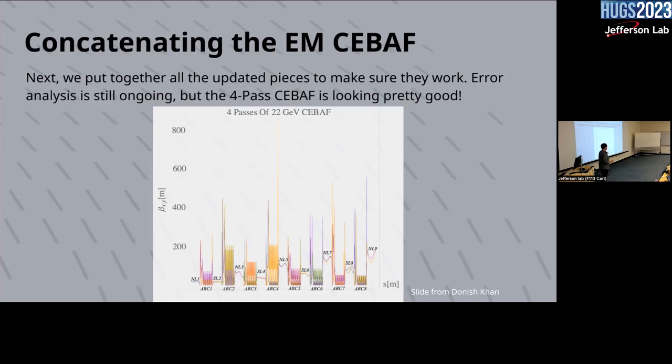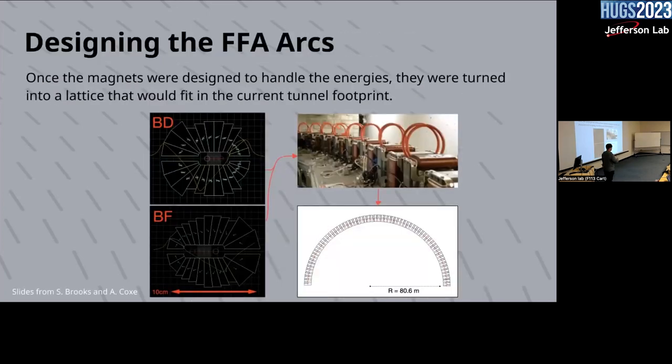Danish, who provided this, has since corrected that a bit, but we still get that big spike. It's just kind of nature of the beast. We could take advantage of it for diagnostics, though. Sometimes high dispersion areas are really good because you can stick a screen in and see what's happening with the beam. So let's paint that turd another color. So we can keep going, and we have the first four passes doing. He's also currently running some error analysis on it. The error analysis studies are ongoing.